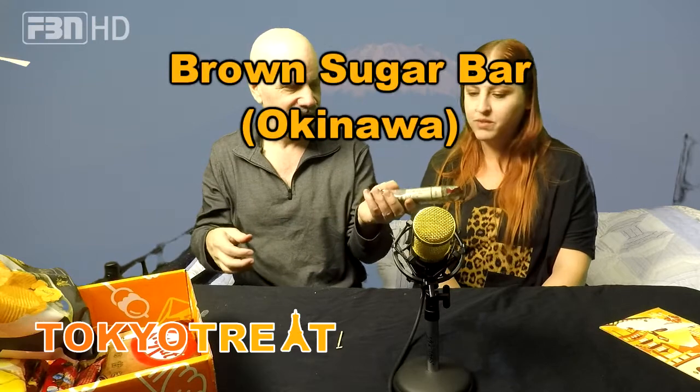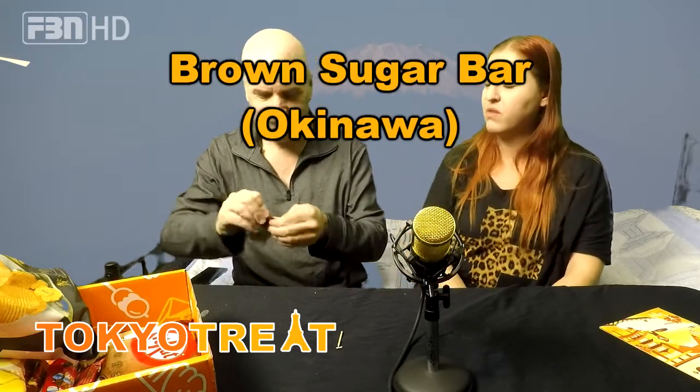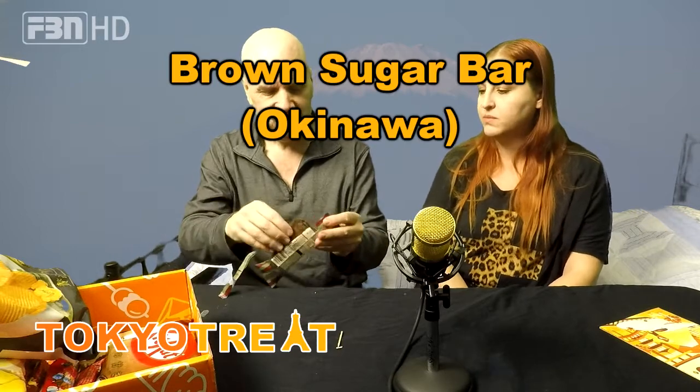Not very much apple flavored, that one. No. I'm feeling this is another one of the Rusk bars. Oh yeah, that's light. That's chocolate covered.